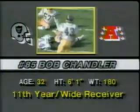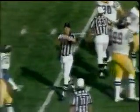Lyndon King and Mike Williams finally stopped him at the 39. Oakland in their own territory. Play action, the whistle sound. And normally this means movement by that offensive line. Art Shell, I believe, the left tackle, number 78.